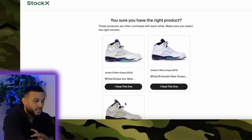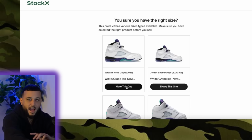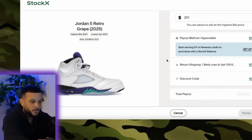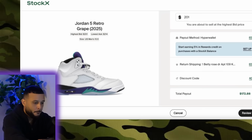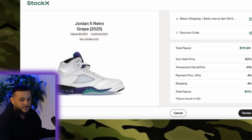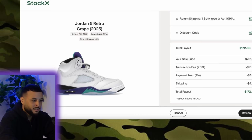Okay, so there's different versions. These 2025s gotta have the highest profits, right? Because remember, most true to the original, right? Nah, these are definitely gonna skyrocket, man. All right, so let's see what we got right here. Damn, they got a lot of fees. Transaction fee, 9%. Payment processing, 3%. What is a payment processing? Shipping? I gotta pay $4 for shipping, bringing my total down to 172. No profits? These joints are going for under retail?